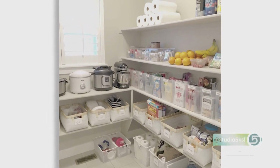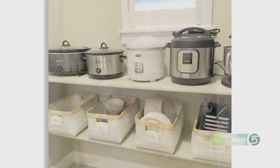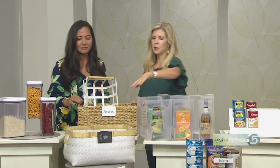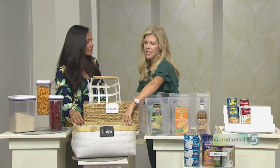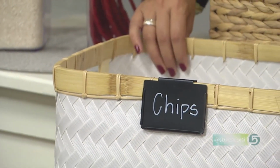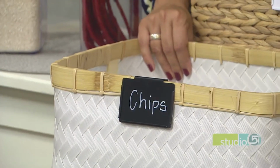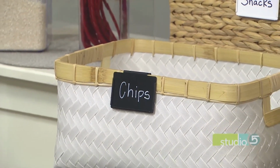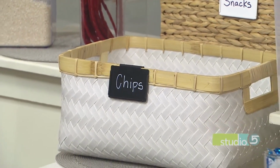So I brought three with me today that are some of my favorites that I use in a lot of pantries. This one here in the front is really great, because it actually is plastic. Okay, so it's not going to break as easy. It's durable, easy to wipe out. I love the white and what that adds to a pantry. Makes it look more clean.